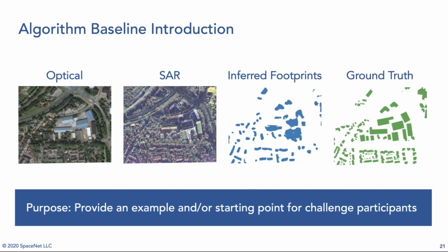So this slide shows some imagery of the algorithmic baseline in action. The first two tiles are examples of the optical and SAR imagery, as you've seen before. And so for testing, since only the SAR is available, the third image there shows building footprints extracted by the baseline from only the SAR. And comparing that to the ground truth labels in the fourth image, one can see a general correspondence, but also room for improvement. Next slide, please.